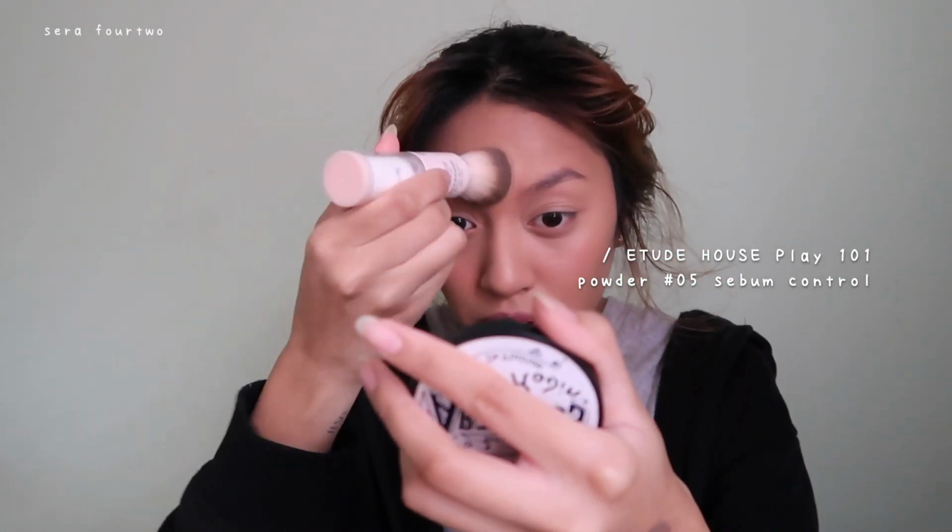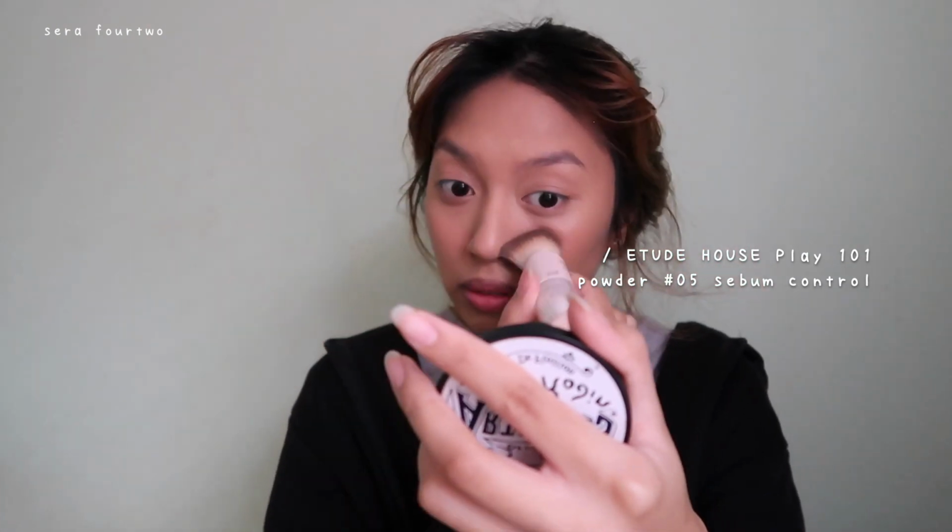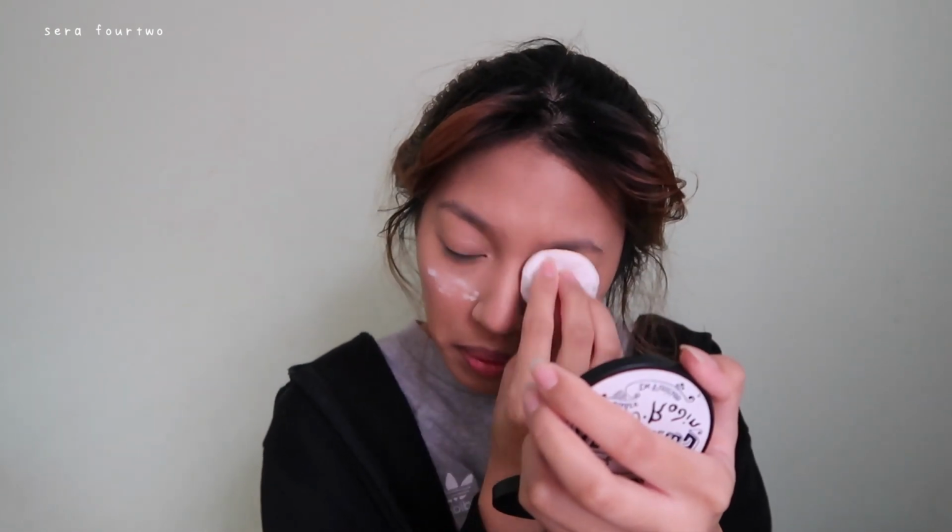I haven't really featured this product a lot, but I love this powder a lot. I think I might bake a little bit. Just a little bit, because this part tends to crease a lot. I'm gonna do my brows.